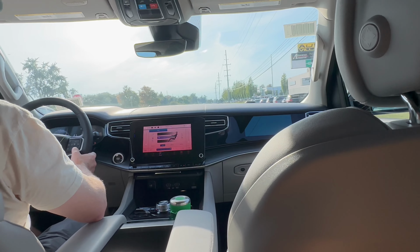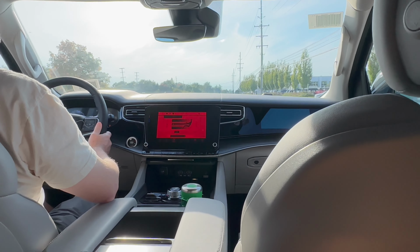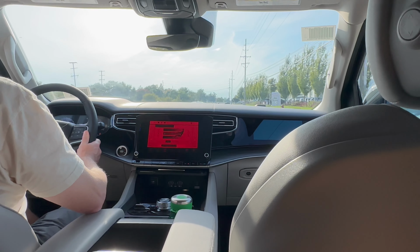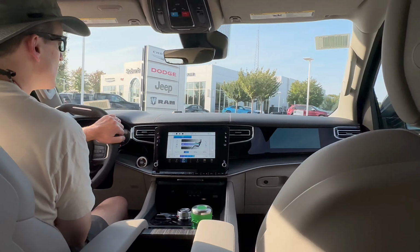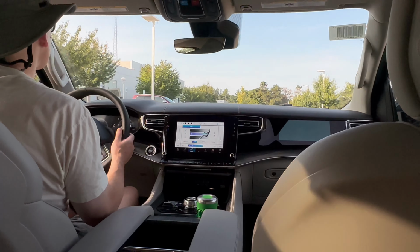Now this drive is about to be done, so let me just do the transmission evaluation really quick. The 10-speed automatic transmission was great, quick, responsive, and it's not the most reliable, but I'll take it.